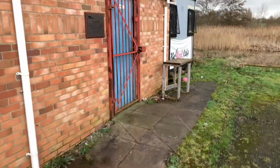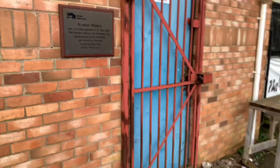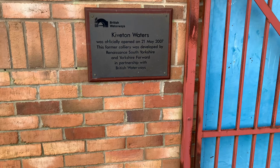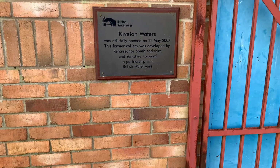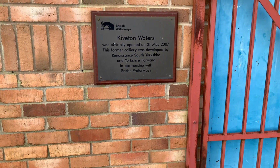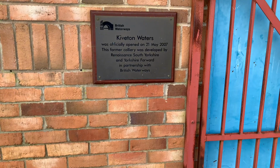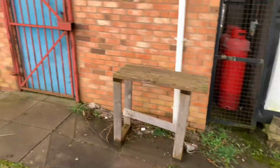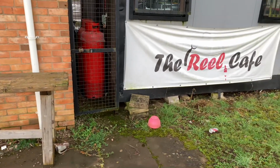Alright, this side here. Kiveton Waters was officially opened on the 21st of May 2007. This former colliery was developed by Renaissance South Yorkshire and Yorkshire Forward in partnership with British Waterways. And then over time, I think British Waterways, Canal and River Trust, have purchased it from them and used it towards their charitable organisation to help keep on top of it.